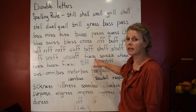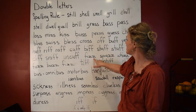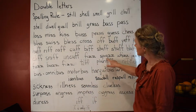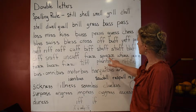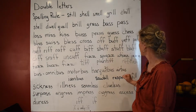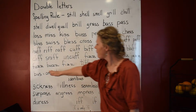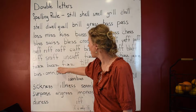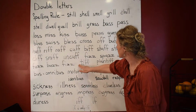Okay, so now look at this one. Now you have double Z's. You have one vowel and it's followed by the Z. Spaz, that says fizz. One vowel and it's followed by a Z, you double them. Whiz, jazz, fuzz, buzz, fizz. I thought this was kind of a fun thing.